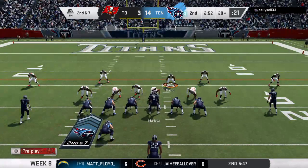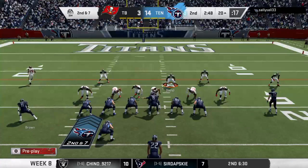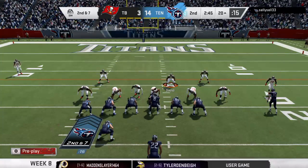Watch the curl. Watch the curl. 45, Mike, 45. Quarterback, don't get nervous now. Let's try.